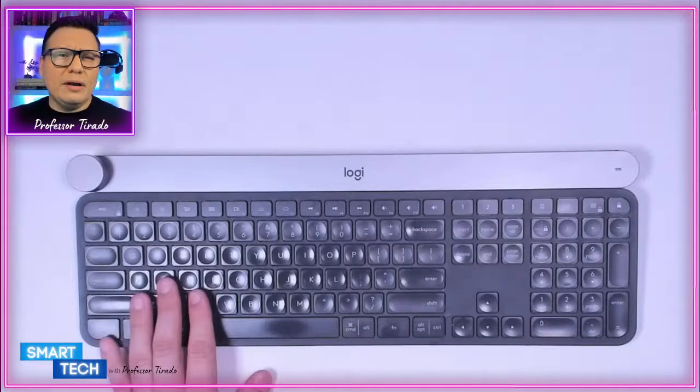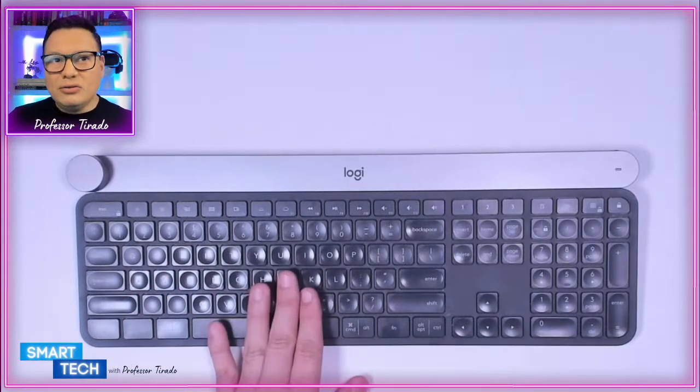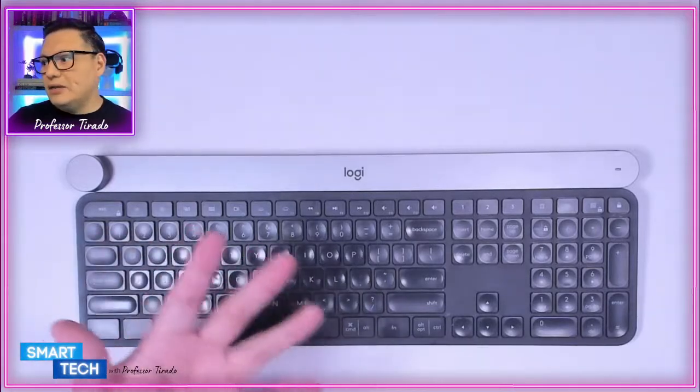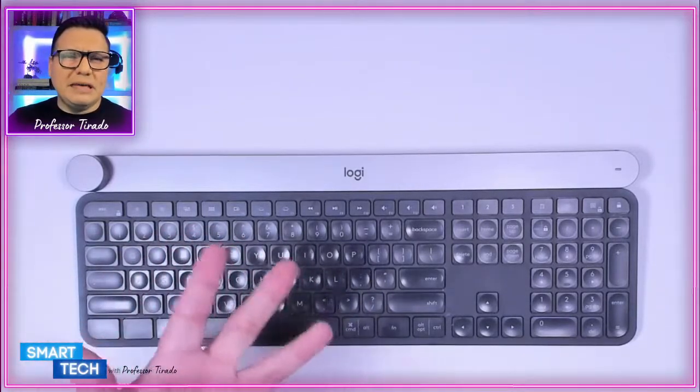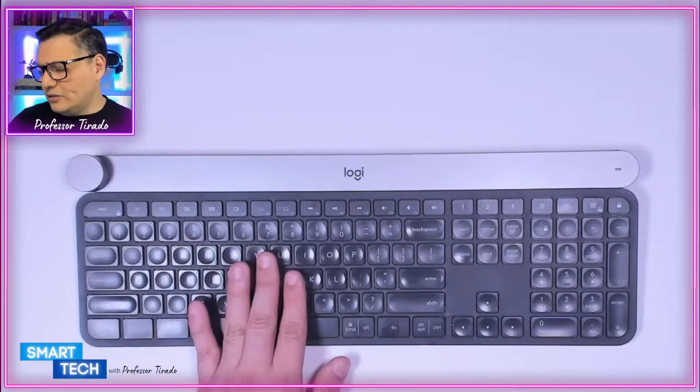So if you're on the market for a keyboard that allows you to have higher productivity and also allows you to use up to three different types of devices with it, then this may be one to consider picking up or adding to your shopping cart. But if that's not the one you're interested in, this next one may be one to consider.